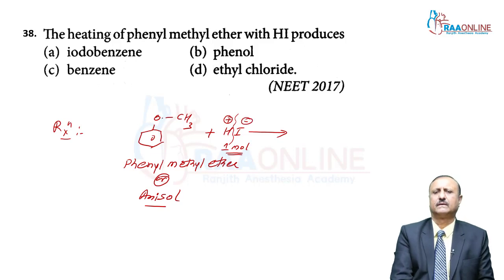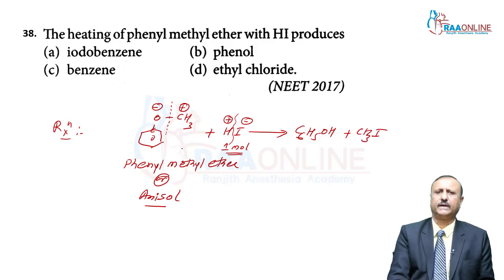My dear students, which bond is broken here? The carbon oxygen bond or the oxygen carbon bond. Here, my dear friends, you break this oxygen carbon bond. Why? Because this phenoxide ion is more stable. That's why you get phenol C6H5OH plus another molecule, CH3I. So, the heating of phenyl methyl ether with HI produces phenol and you can go to option B, and this question was also asked in NEET 2017.